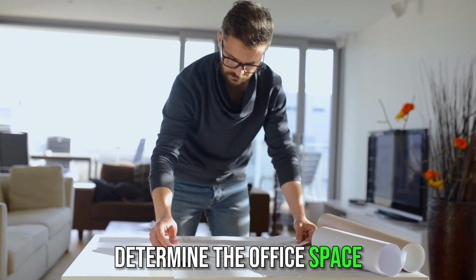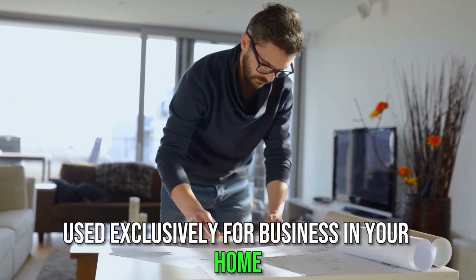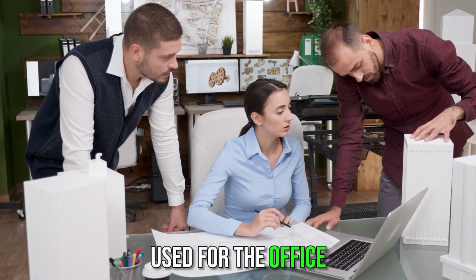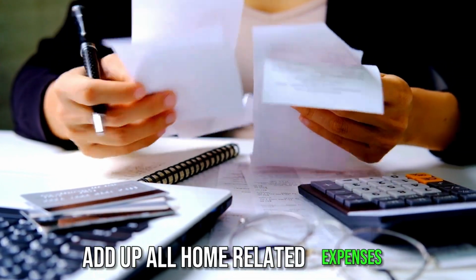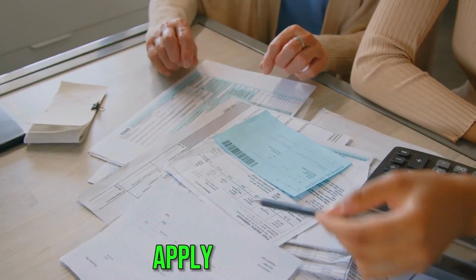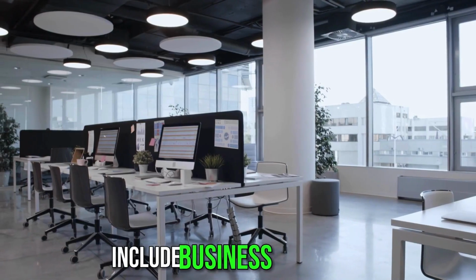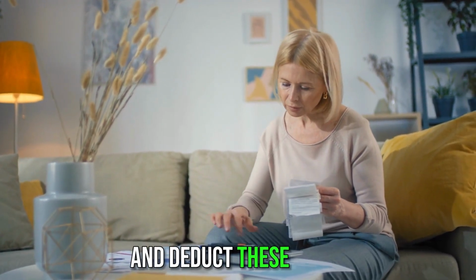How to do it? Determine the office space. Measure the area used exclusively for business in your home. Calculate percentage of home used. Calculate the percentage of your home's total area used for the office. Total home expenses. Add up all home-related expenses, utilities, insurance, mortgage interest, etc. Apply percentage. Apply the percentage to your total home expenses to determine your deduction. Include business equipment. Keep receipts and records for business equipment purchases and deduct these costs.